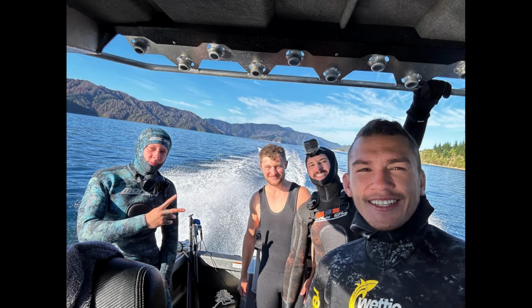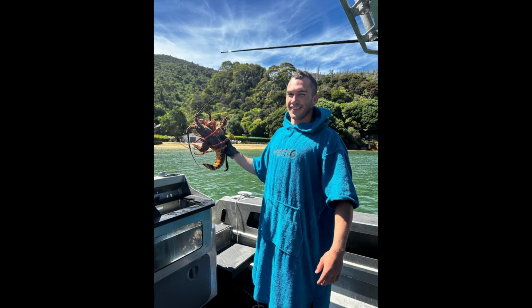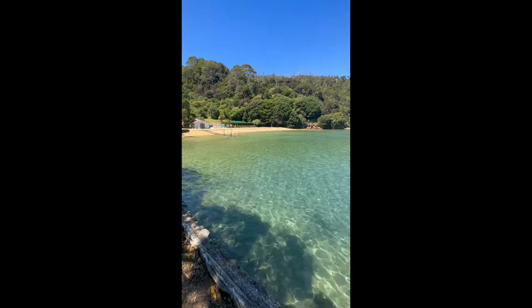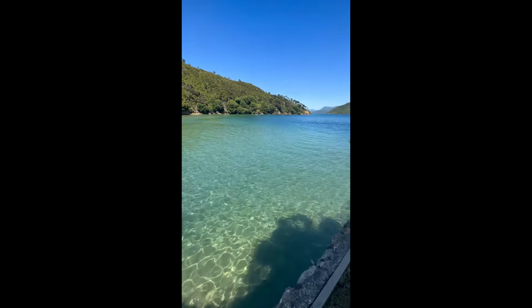Quick pic with the boys, and unfortunately the GoPro dies and I don't get any footage this day. We manage a good haul of crayfish again, and that's the end of the trip. We had an amazing time. I would definitely recommend coming down here if you ever get the chance to in New Zealand. A beautiful, amazing place for diving, spearfishing, and fishing.